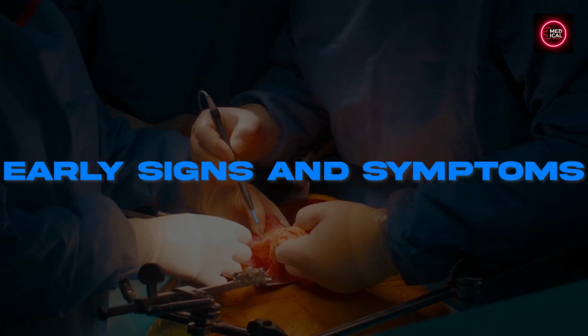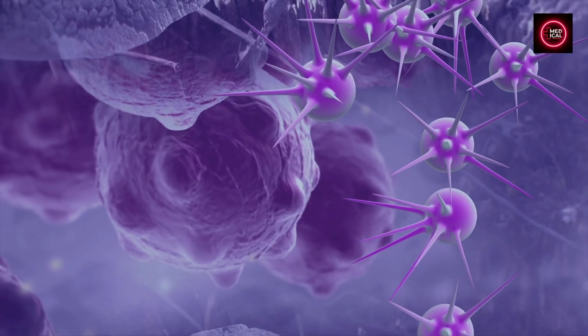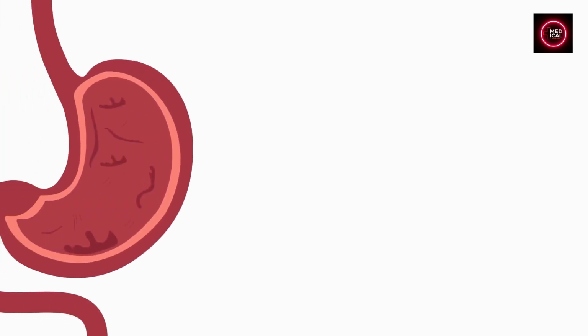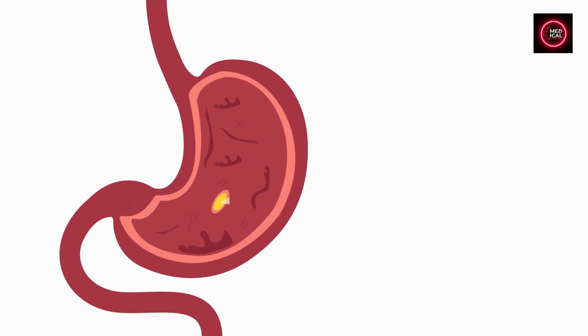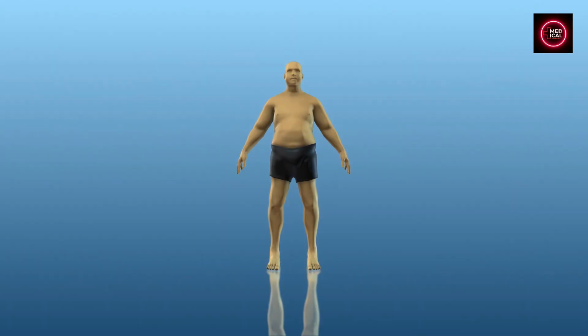Early signs and symptoms. One tricky thing about stomach cancer is that it often doesn't cause noticeable symptoms until it reaches a more advanced stage. Even the most common early signs, like unexplained weight loss and stomach pain, typically don't show up right away.